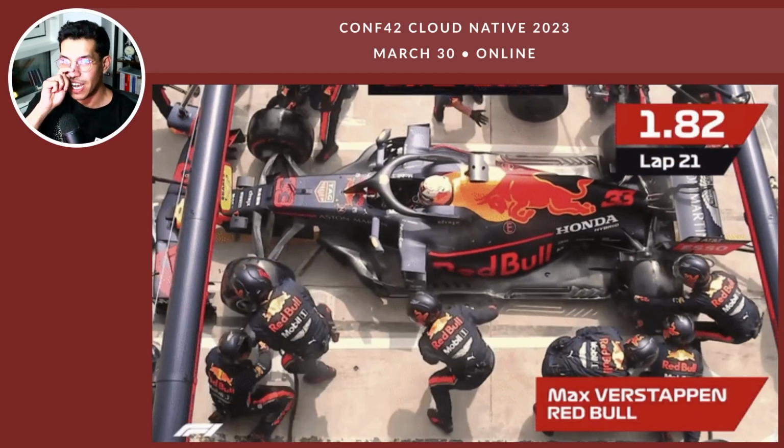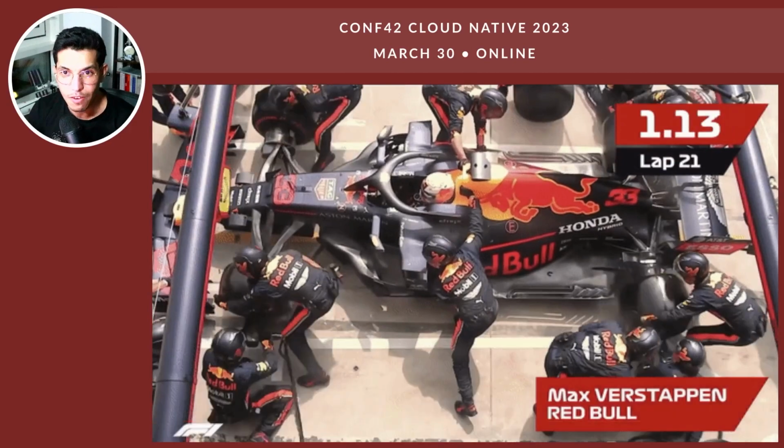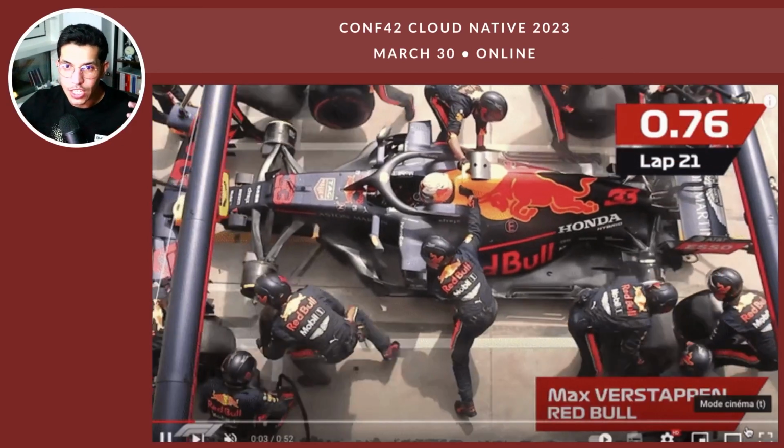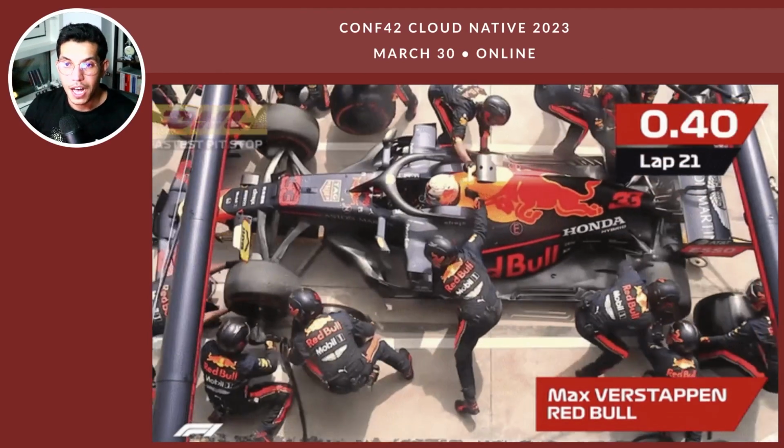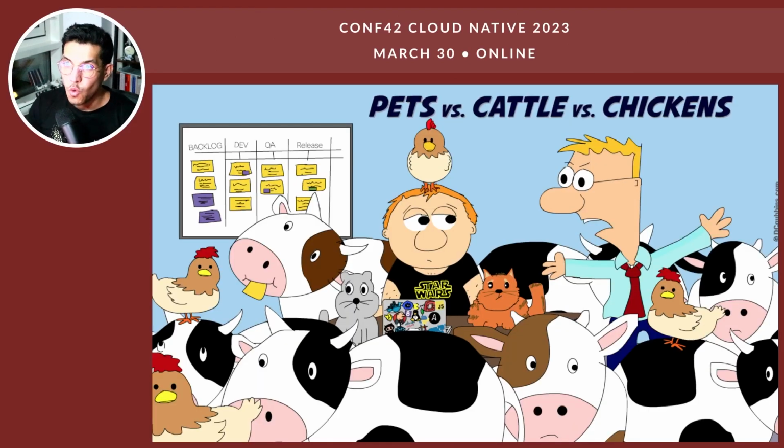Why in the hell do we as software engineers brag about how long our servers and containers and instances have been running? What would happen if we start to challenge that mindset and start adopting the same attitude as the pit crews, changing the tires as fast as possible? We all know the pets versus cattle analogy, right? Which basically means that we should not treat our servers as pets, but more as cattle. Resources should be started and removed and killed and switched off whenever necessary, of course. But what will happen if we push this zoological analogy a little bit further and introduce the chicken analogy?